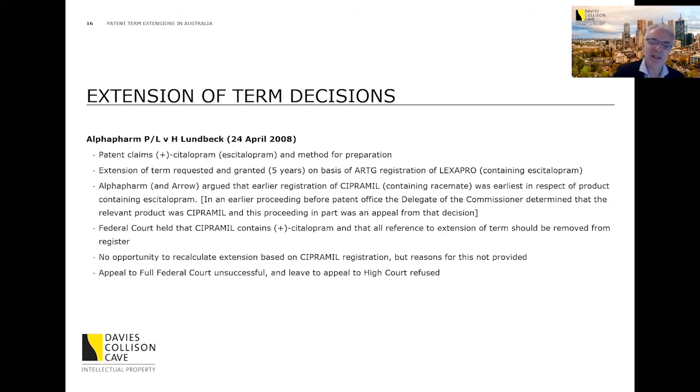For those who are not chemists out there, enantiomers are mirror images of each other. If you can think of, if you like, your left hand and your right hand, they're mirror images of each other. They're not superimposable. Some chemical compounds exist in the form of mirror images of each other. Now, when you normally synthesize or make these compounds, you end up with an equal mixture of the two enantiomers. But what Lundbeck had found was that the particular S enantiomer had better activity and, I think, reduced side effects relative to the R enantiomer or the minus enantiomer. And so this patent was directed towards the plus enantiomer in the absence, if you like, of the minus enantiomer.